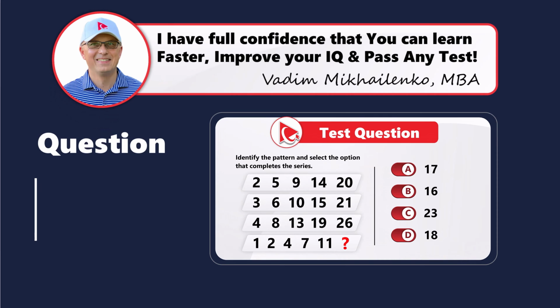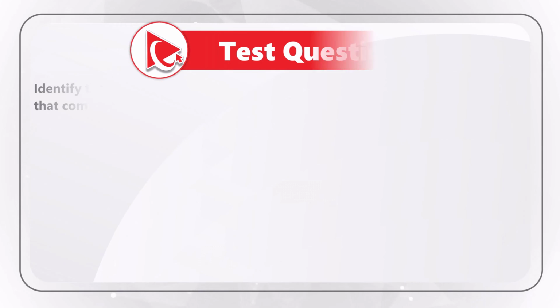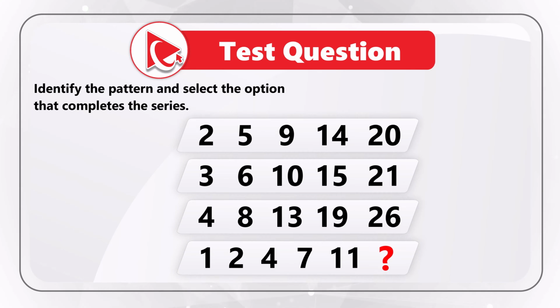This is one of my favorite questions because it tests your analytical skills as well as your abilities to identify sequences. You're presented with the series of numbers, and you need to identify the pattern and select the option that completes the series. Take a close look at the numbers.